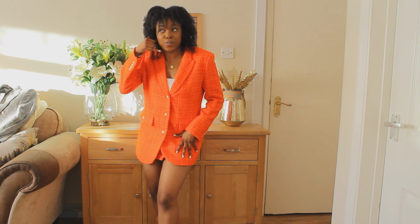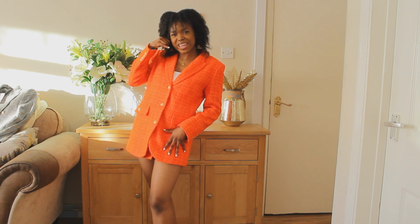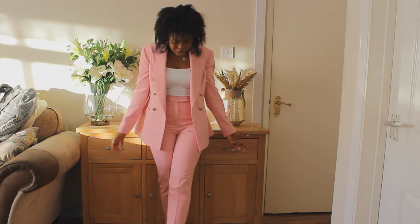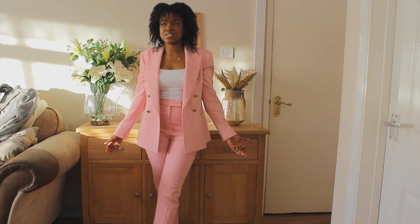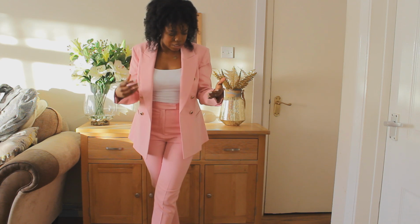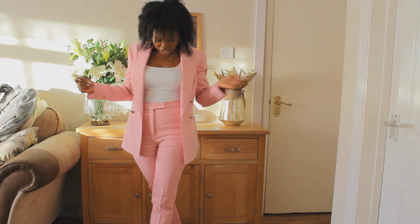Hello, is that the 1970s calling? My next look is for the working girls, the colorful girls who want to stand out in the office but still look professional. This is the Zara two-piece suit in blush pink, lovely color.